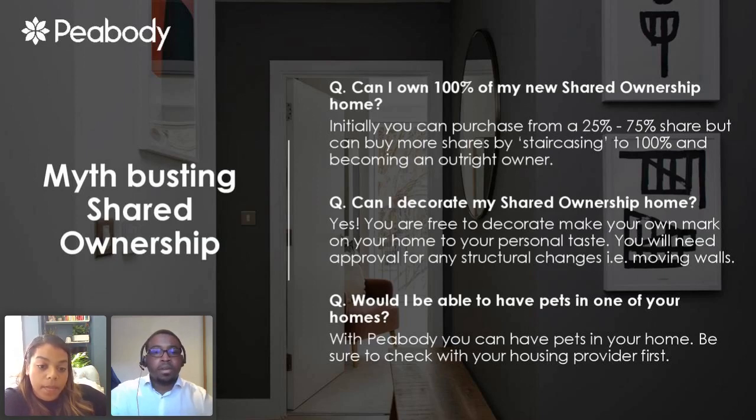And can I decorate my shared ownership home? So yes, you are free to decorate your home, put your own mark on it. However, if you did want to move a wall, that kind of thing, you would need approval for any kind of structural changes from your housing provider.